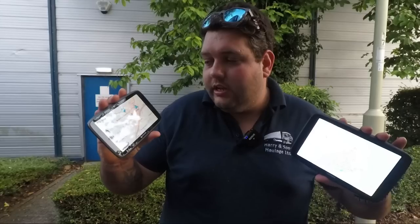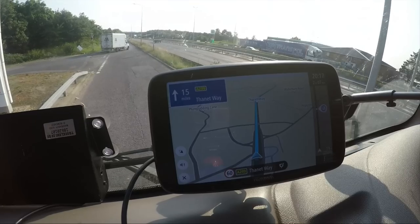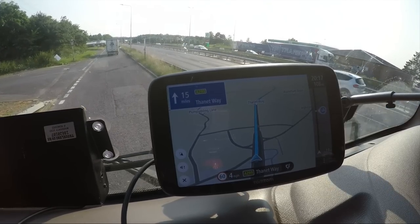Now, the other thing I want to talk about is the 7-inch screen. It's 1 inch bigger than its predecessor, the 6250, and it's also extremely bright. I've mentioned this before in another video, but even in direct sunlight, you can still see the screen as clear as day, and it's amazing. It's not let me down yet. I've always been able to see it.